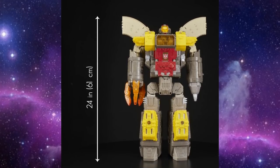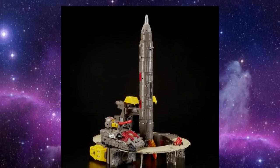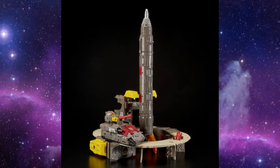So if you really want to get an idea of scale, I think it would scale in an MP collection just fine. And there is another cleaner shot of the alt mode. Now I don't think it's going to have electronics and go around like the vintage G1 did.